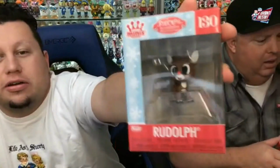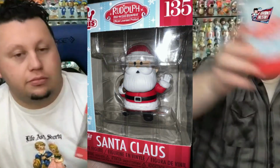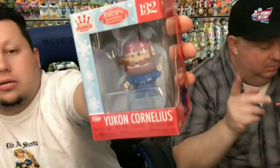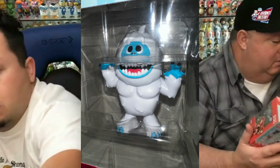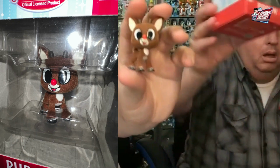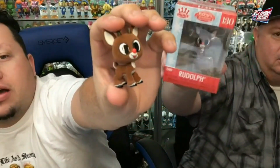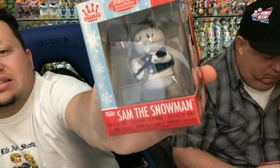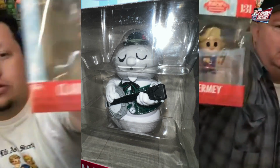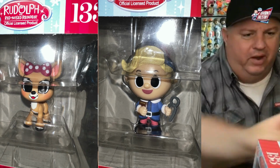All right, so there is Rudolph. Santa Claus. There is Yukon. This is the regular Bumble. And here's your Rudolph. Here's the Flocked Rudolph. I wish they put a flock sticker on it. All right, there is Flocked Rudolph. And there is not Flocked. Look how cute. These are cute. Super cute. There's a look at Sam. There's Hermie. There's Clarice.